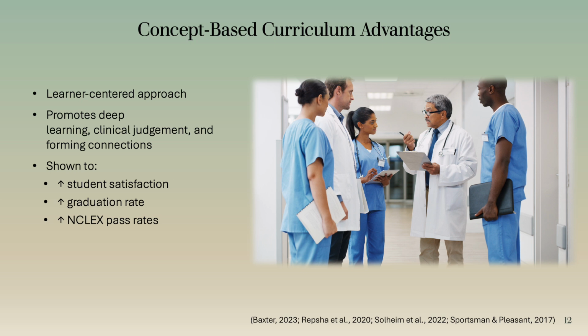One example of using concept-based curriculum is the idea of flipped classrooms, where students do work prior to class and then in class they do group work. This would be an example of how an instructor would help facilitate that group work, perhaps answer questions that the group may have, right? But initially the group is the one coming together. And by doing this, they're forming deep learning, they're utilizing clinical judgment, they're forming connections between concepts. And so again, we're moving away from traditional curriculum, which really championed brute memorization.